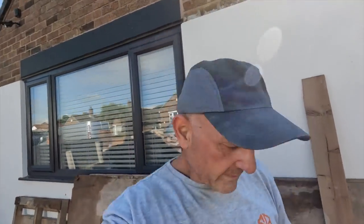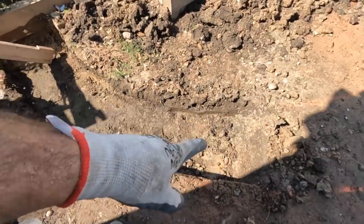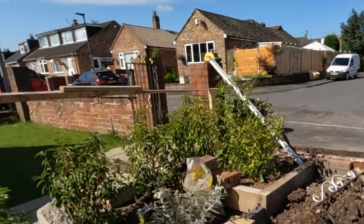Right, 10 o'clock now, another update. Here we go, I've dug this part out. Yeah, we're getting quite deep now, so we're going to step it here. I've got the laser level out, which is still spinning.